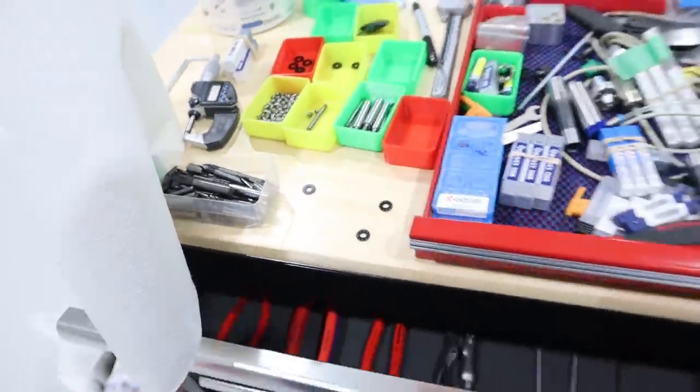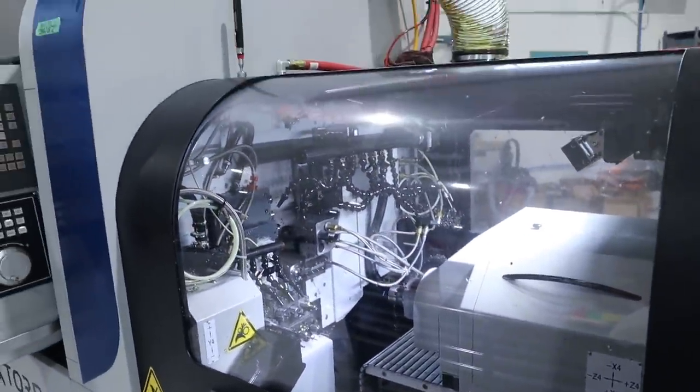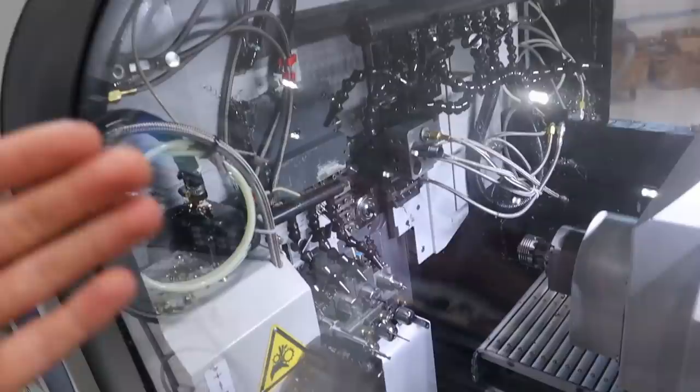I just don't want to run it tonight. I could, but I don't know. Not quite ready for that sort of commitment this late at night. Figured I'd show you guys, too, what's going on. Since it's running plastic, I don't need coolant. I can show you. So I've got it running. I just need to speed it up.